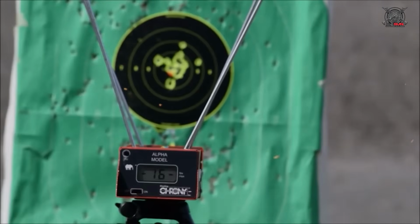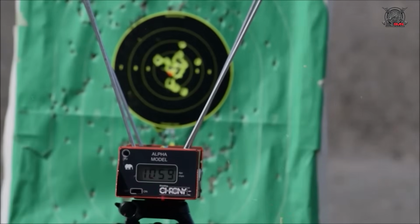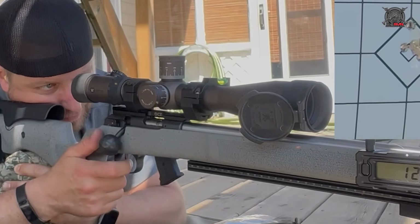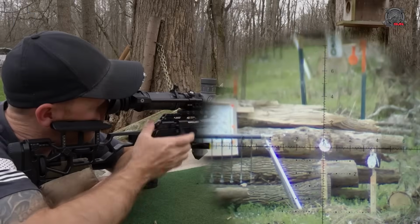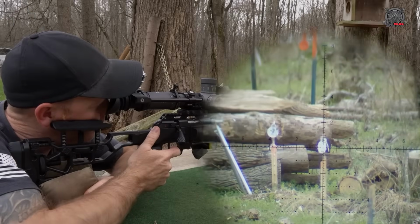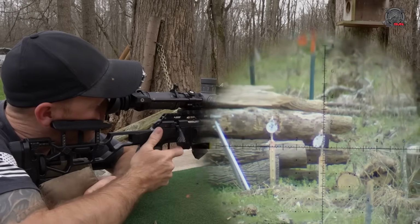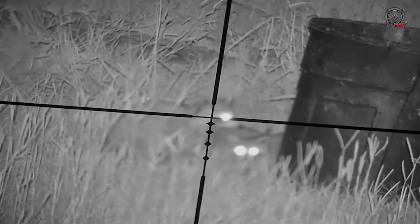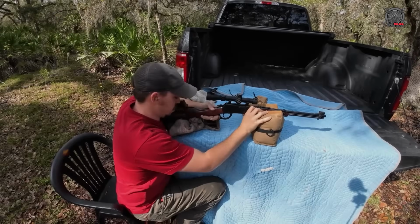It launches a 42-grain round nose projectile at around 1,200 feet per second. That's not breaking speed records, but it's right in the pocket for deep penetration, stable flight, and energy retention over distance. That extra bullet weight gives it a real punch, especially against denser targets like raccoons or larger varmints where lighter rounds might come up short.